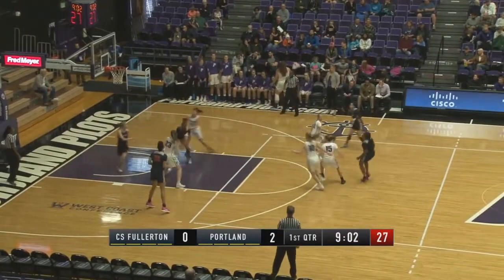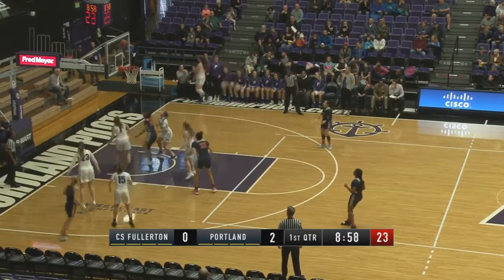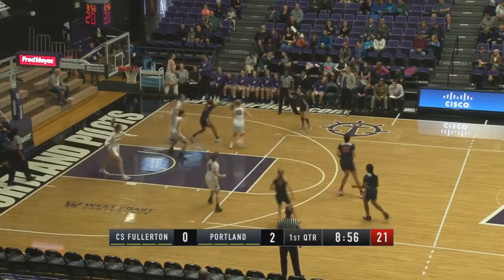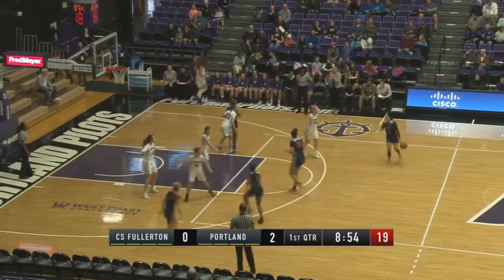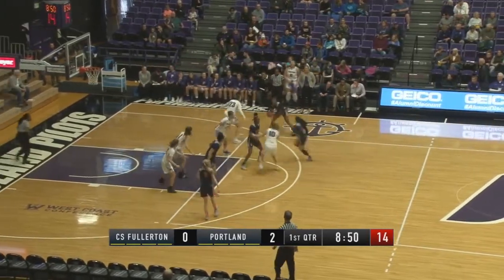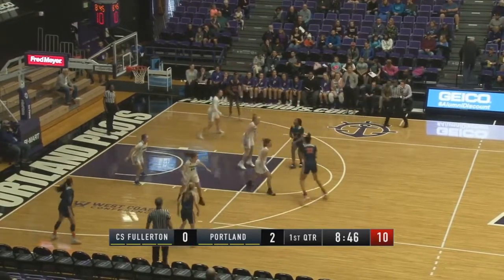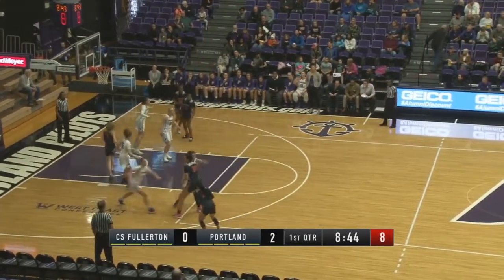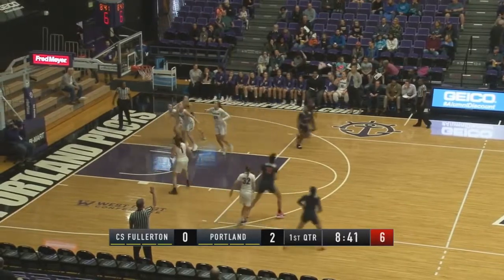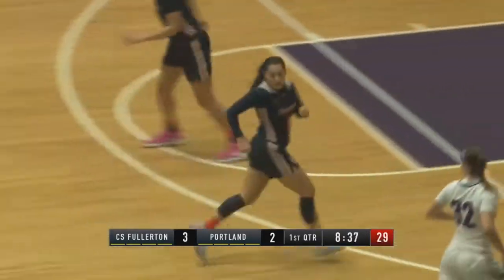Vega looking to turn the corner, dumps it down low to Gill, lost the handle. Trying to find Thompson, turns on the block, goes up strong, can't finish, got the rebound. Good offensive rebound by Caroline Gill. Gill very athletic inside, even though she's a little undersized, she jumps out the gym. Vega, here's Smith, 8 on the shot clock, 3 from the wing, Perez got it. Perez for 3. Big shot right there with the hand in her face.